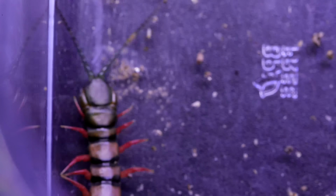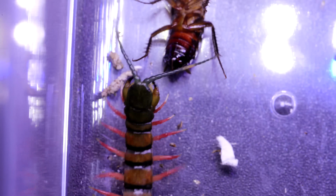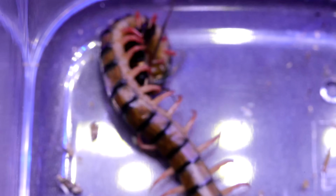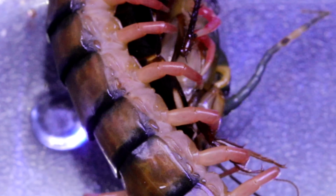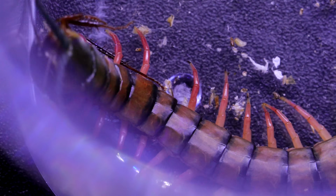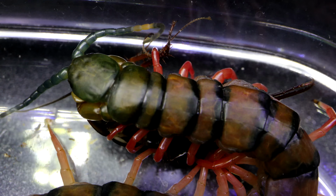And then... bam! Dead. The strike was so fast, I wasn't able to catch it on camera. But the centipede curled around the roach and delivered its lethal bite. The sight sent shivers all over my body. The centipede carried its prey as it tried to find a suitable location to continue eating its prey, while it died from the venom.